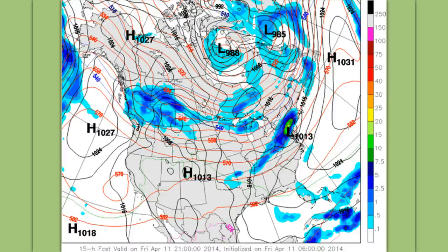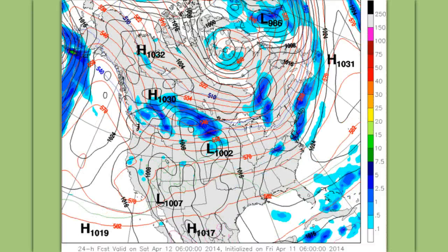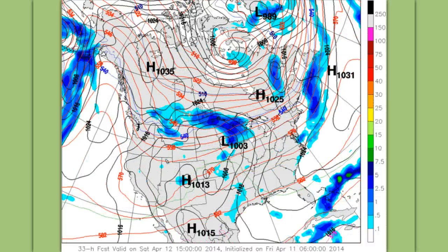GFS maps into motion now, and we can find basically the cold front moving through, weakening and stalling out a little bit. Wave of low pressure moving along it. That's our period of rain from late this afternoon into this evening, maybe a quarter to a third of an inch, maybe an isolated low top thunderstorm over interior sections. Outside of that, that gets out of here. Skies clear out nicely for Saturday.